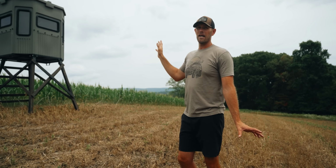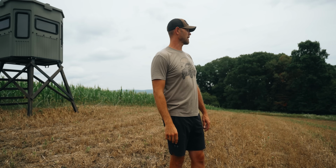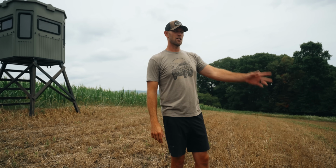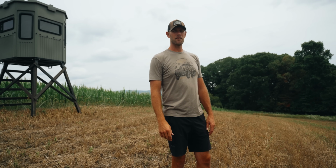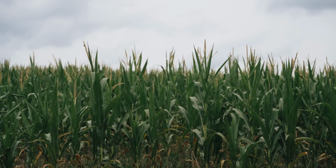If I had to pick one blind to sit all year on my farm, this would be the one I would sit. So I'm excited about this spot. I just got all this sprayed. We're going to come in next week and plant it. Hopefully get some rain, kill a big buck out of it.